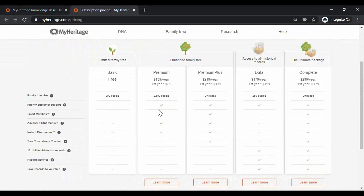Now, let me explain that for a second, please. You will get the announcement of the matches. MyHeritage is going to tell you, we found a match for you. And this match will give you like the birth information or the death information. If you want to go deeper, if you want to contact the administrator of the other website, you will need to have a premium subscription. If you want to get instant discoveries, you will need a paid premium subscription.